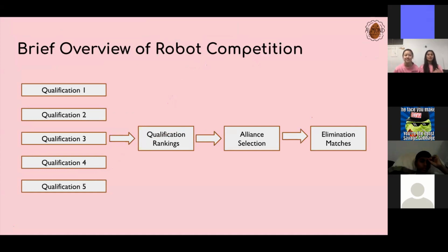So basically, first you have 5 qualification matches. Every team will get 5 matches. And within these matches, it's all randomly generated. So each team will have a random alliance partner, and you'll be against a random alliance. And then through these qualification matches, based on the number of matches that you win, and also based on a system of tiebreaker points, each team will have a ranking. And then it will move on to alliance selection.